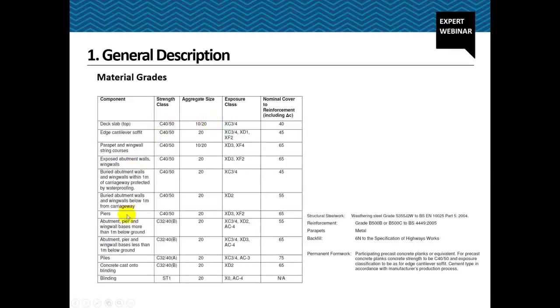This is information about the material grades used. C40 cylinder strength for the deck and piers, and for the abutments and piles, 32 MPa strength of concrete was used.